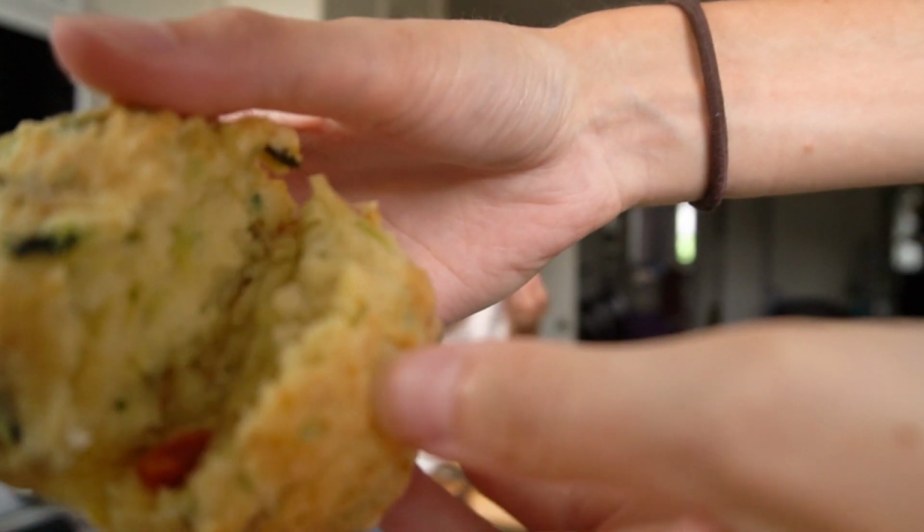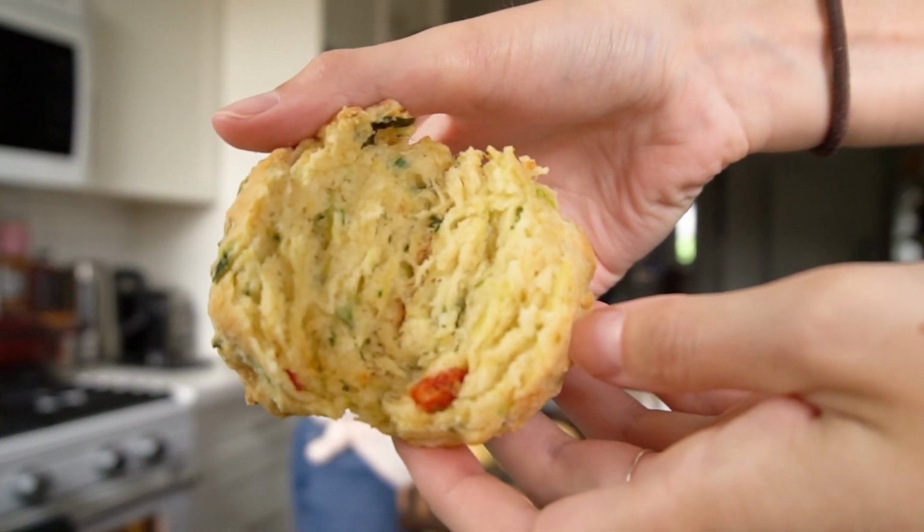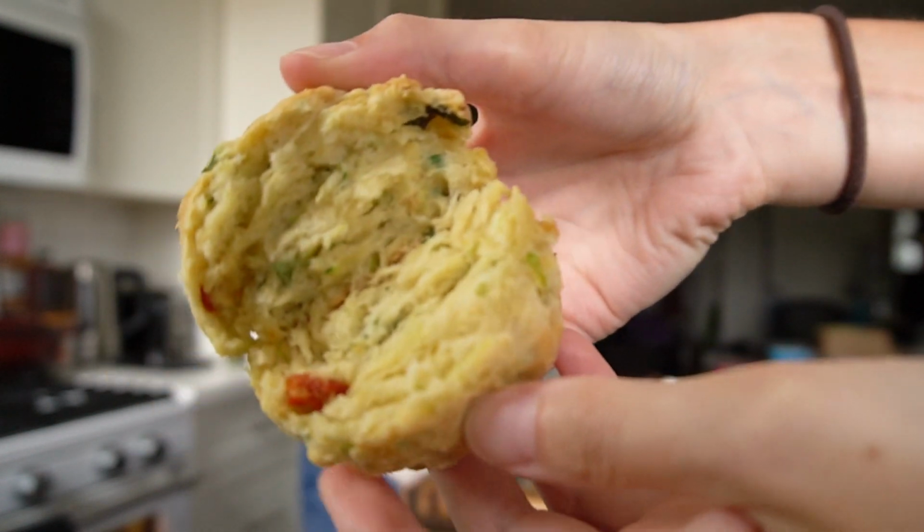Can you see this? Devin's head's in a plant. Yeah, I'm eating a plant right now. Plant's going up her nose.